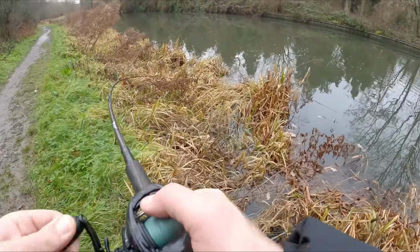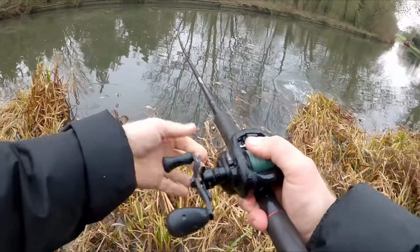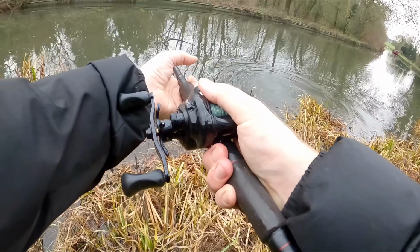There we go. There we go. God, he swam so fast at me, he properly slacklined me. I thought I'd lost him. Whoa, what a strong fish. He's not that big either.